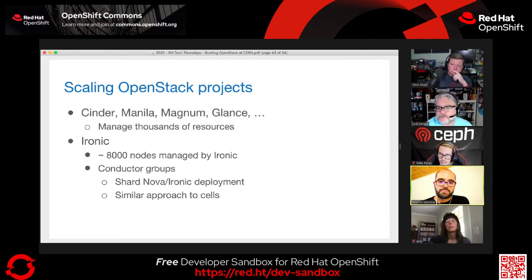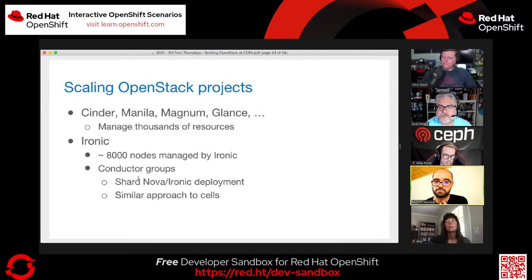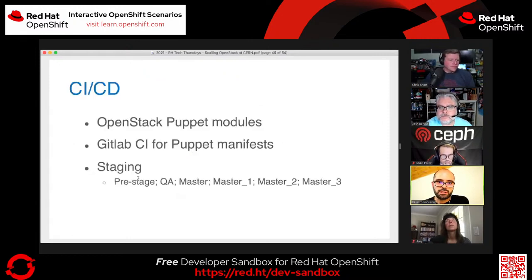And fortunately, there is this functionality, conductor groups, that is more or less like Nova cells in Ironic. And now we are taking advantage of this, so splitting the Ironic deployments logically. Scale also means staging. Even if we try to upgrade most of the services every 6 months, the configuration is always changing.